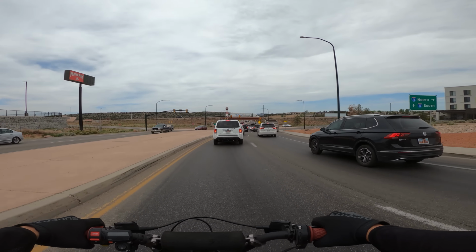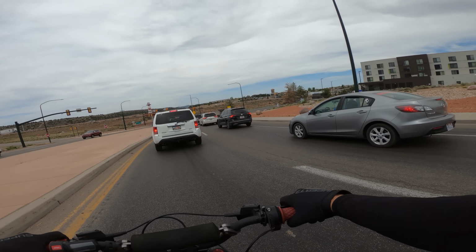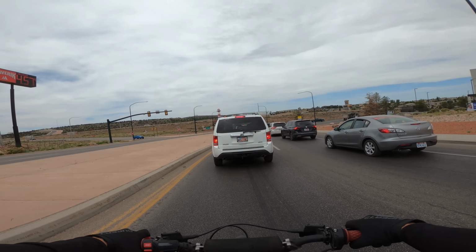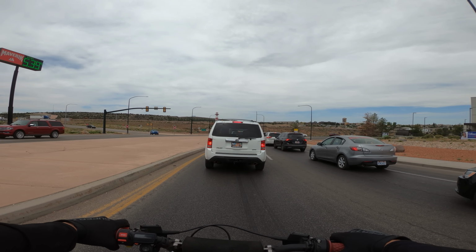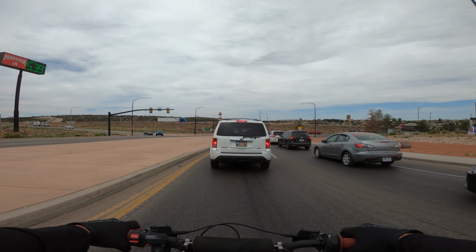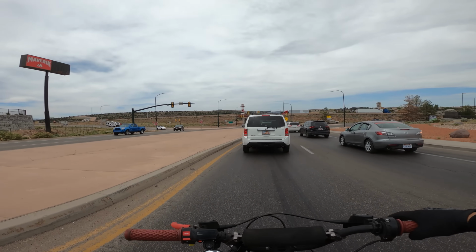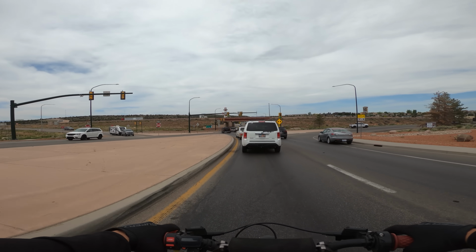We are no longer in California. Therefore, I will not lane split. Look at that, guys. Some of you people really think you know something about lane splitting. And I have to school you every time. But no, we're just gonna be chill. We're not gonna be on the road actually for too long. I just wanna jump down into this tunnel.